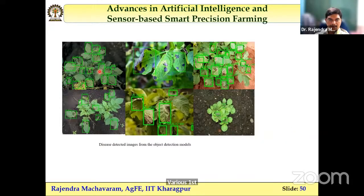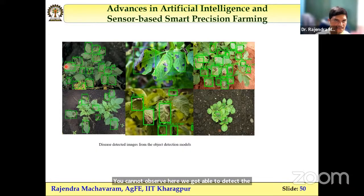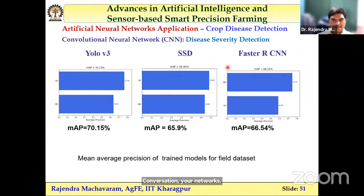You can also observe here that we could detect the disease. What kind of disease is that? You can see that late blight is showing over here as LV. We could observe that using convolutional neural networks. And this is the comparison of three algorithms. We got the best performance using the YOLO V3 model with 70.15% during the testing phase, compared to the single shot detector at 65.9% and Faster CNN at 66.54%. One more advantage of YOLO V3 is that it takes very little time, and that is why it has become more popular compared to the other algorithms.